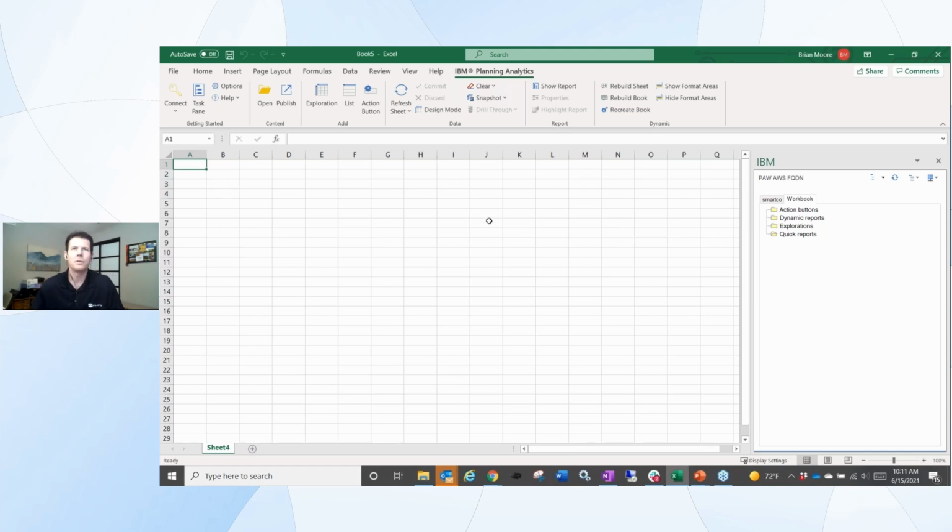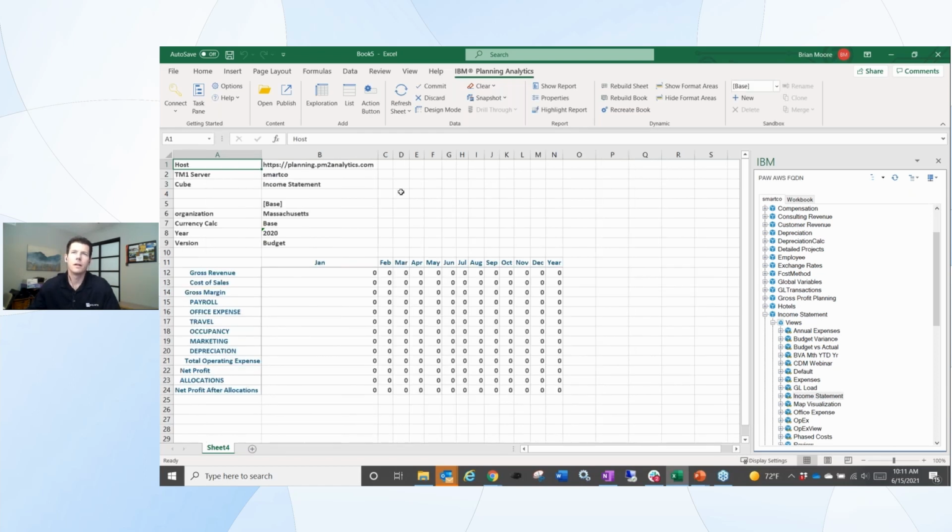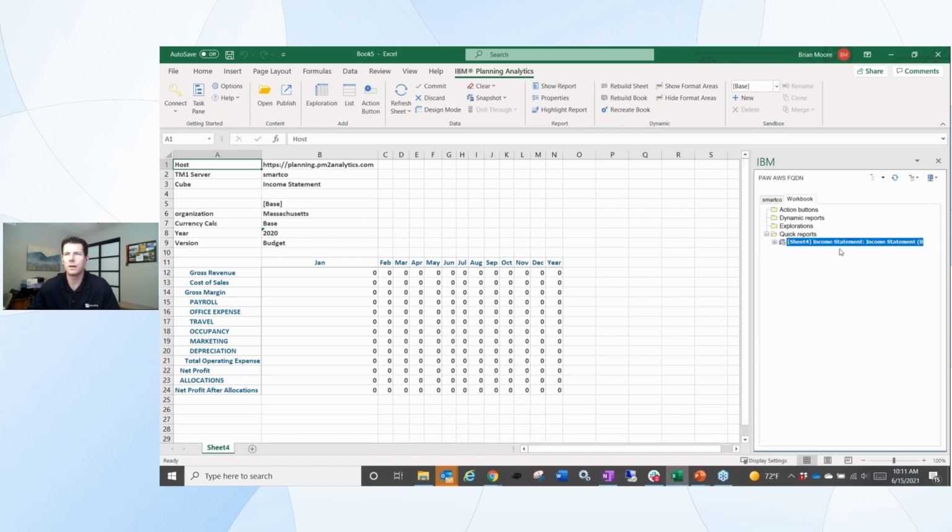We have the new report ribbon group, so that's up in here. I'll open an example where that's relevant. So I'm going to right-click my income statement, and I'll do a quick report. And the new report ribbon shows you where it would appear in the tree. So it gives you different attributes and information about that particular report.